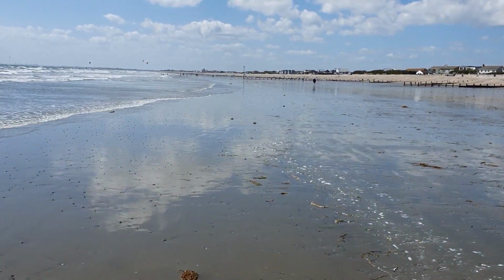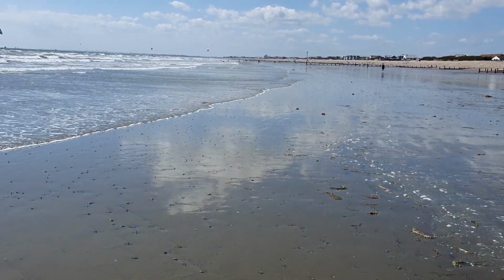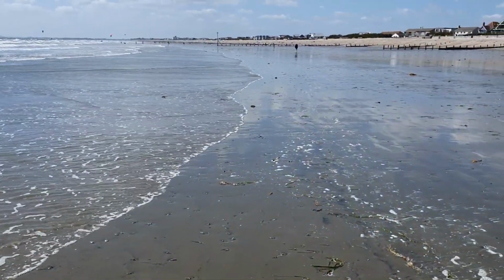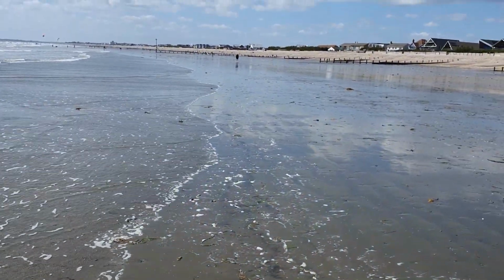Well, we've just turned round and we're going to slowly make our way back along the low tide line, see if we can find something spectacular on the way back. It's been a fantastic afternoon.